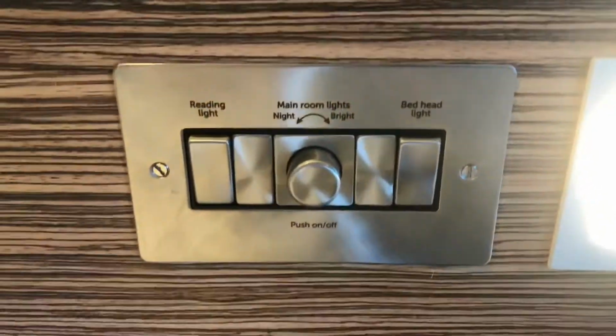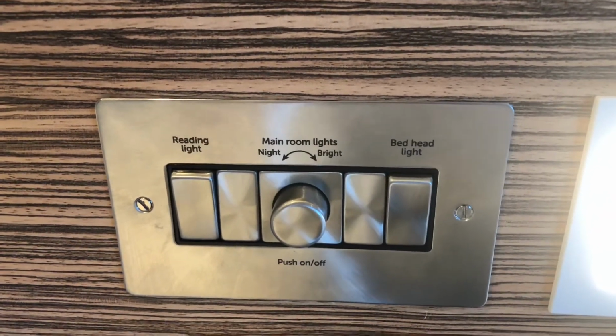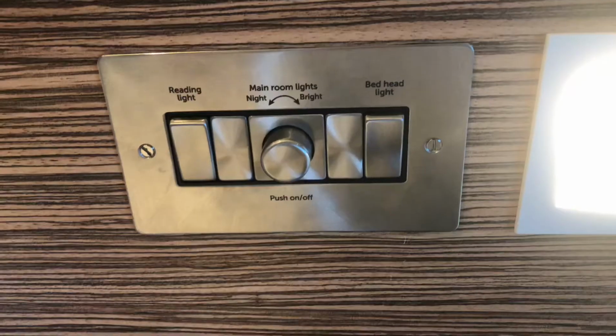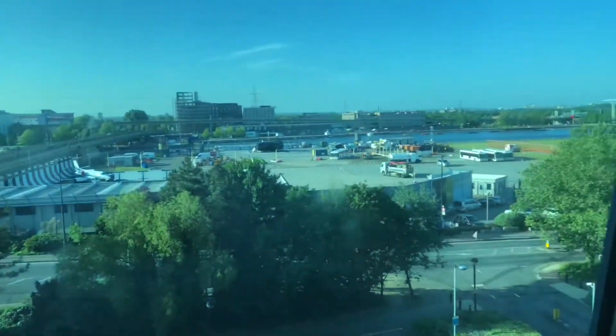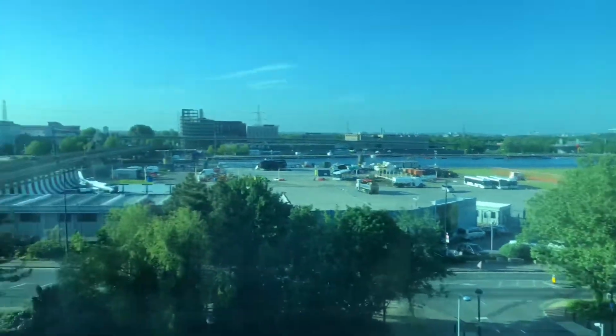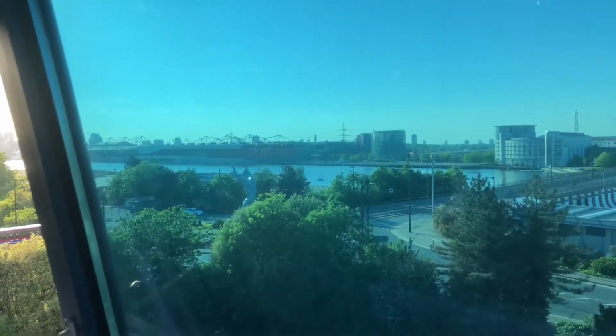On the bed here, these are the controls for the lighting. Switches for the reading lights, the main room lights, which are actually on a dimmer as well, and then the bed and the headlights. And then you've got a fan down there, and the ironing board. There's little open wardrobes, plenty of hangers to hang things, extra towels, and a view out the window, London City Airport to the left, and the, to the right, sorry, and the XL Centre to the left.